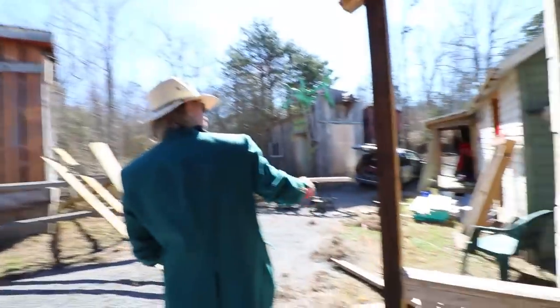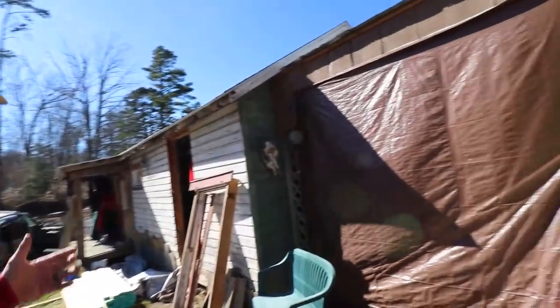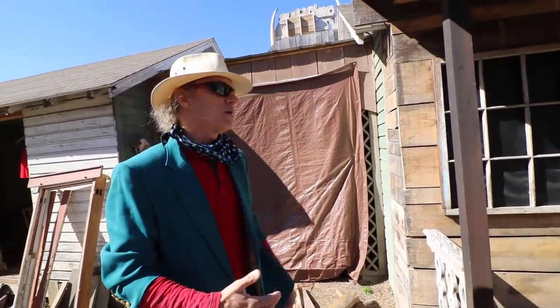But see, when you were here, we just had some of these buildings, and these buildings were actually part of a motel. Oh yeah? So we left these buildings here, and this was part of a complex.